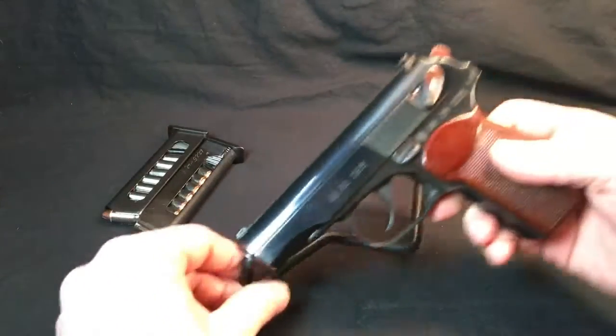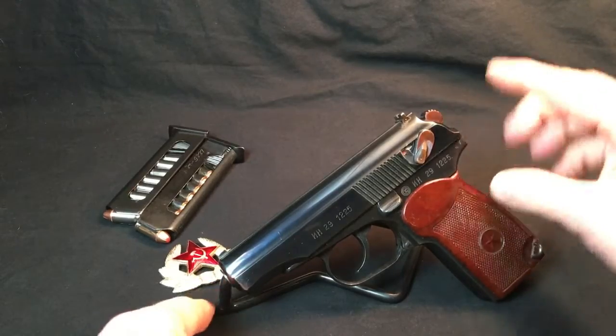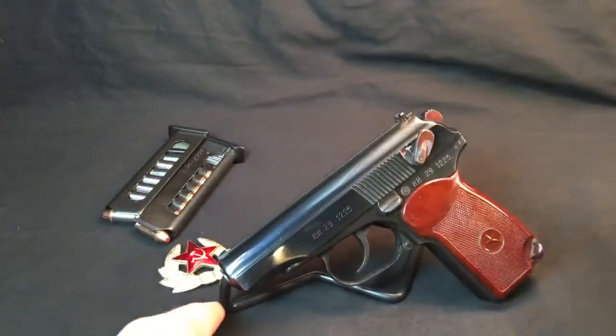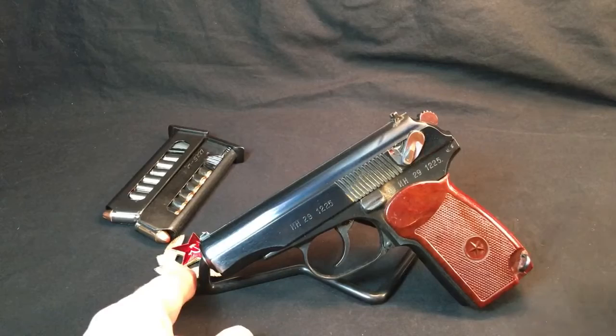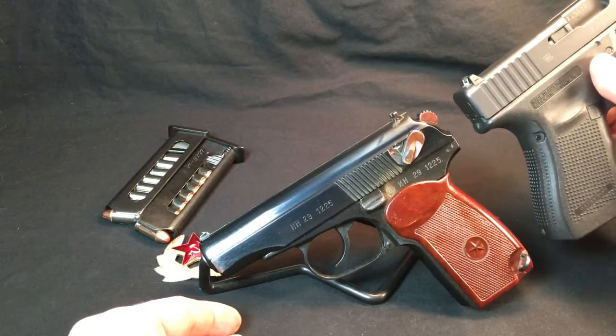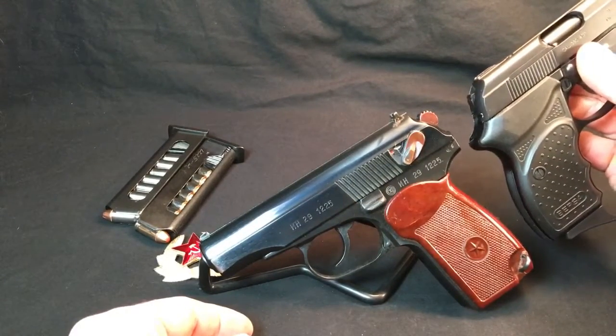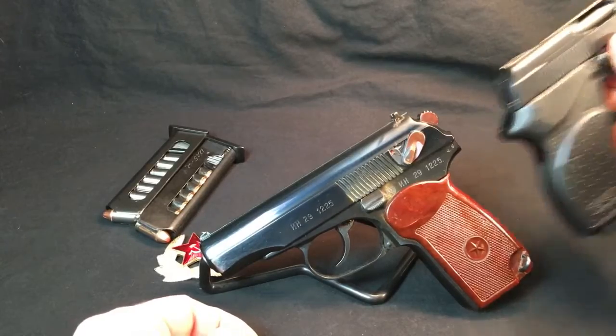Now, this is 6.36 inches long and it's about 4 3/4 inches high. So that's the concealable part too, is that it's 4 3/4 inches high. Not that much different from the Glock 19, and not too very different from the Bursa Thunder 380cc, as you can see.